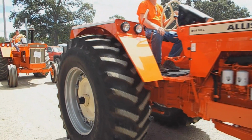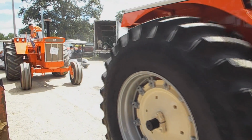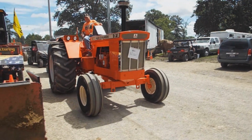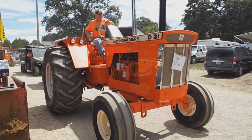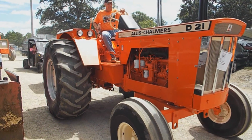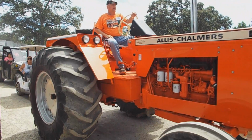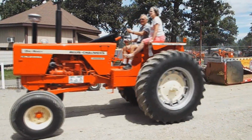It's awesome to see some of the stuff that these guys really take care of their tractors and clean them up nice and bring them out to the show. So it's really, really cool, and they sound really good too. Like the sound of the D21 was pretty good, pretty good.